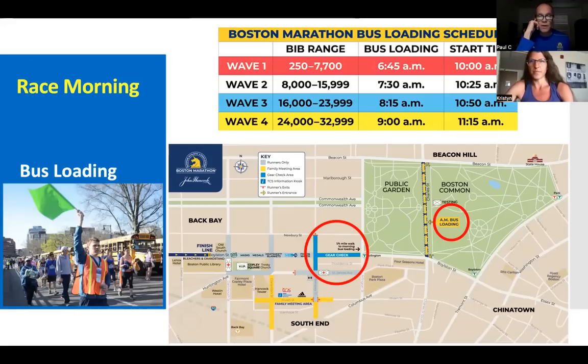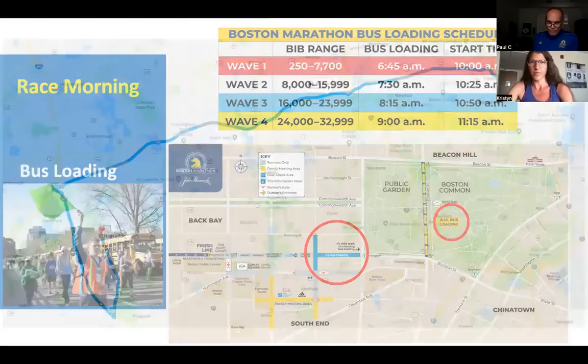They won't even let you near the buses because it's controlled at the bottom of that graphic where you see the yellow arrow on Boylston Street. They won't even let you in there. So you can't get in until it's the appropriate time for your wave to board. If you missed your wave, yes, you can get on. If you show up at 7:45 and you've got a red bib, they'll let you on. They just won't let you on if you've got a later boarding time.